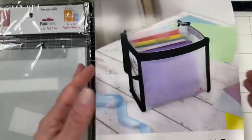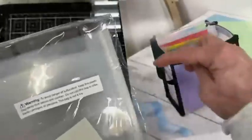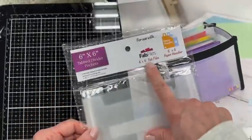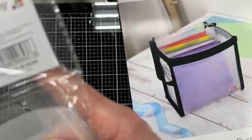You can store your stencils, but we just got these in too, and I don't think you got these. These are the little tabs that go in there so that you can organize and divide your sections. And these are called the Fab Files. I don't even know if it's the same company. Yep, it is totally Tiffany.